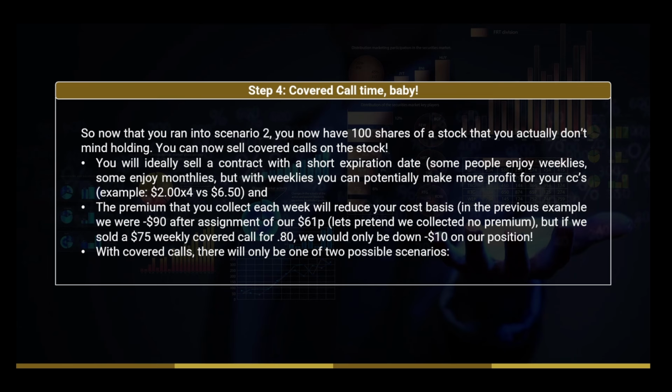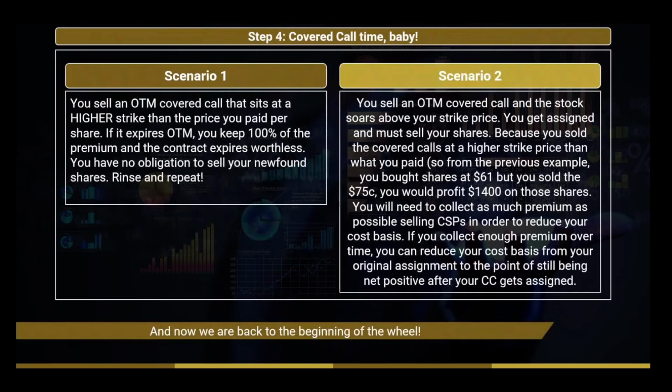So with covered calls, we know that there will only be one of 2 possible scenarios that happen. And this brings us to the final step here, the final slide. Scenario 1, we sell an out-of-the-money covered call that sits at a higher strike than the price we paid per share. If it expires out of the money, then you keep 100% of the premium that you were paid in order to open that position up, and the contract expires worthless. You're no longer obligated to do anything.